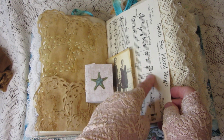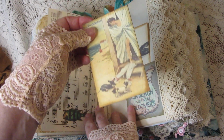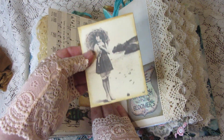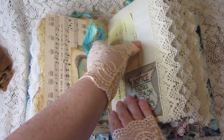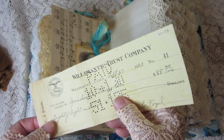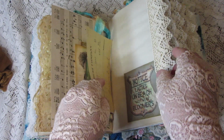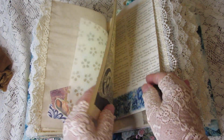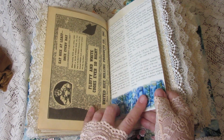More of the sheet music. Ladies on the beach must wear bloomers, and this lady's going to be in trouble because the dogs are about to steal her bloomers. There's another cute journaling card and a tag, and here's more vintage ephemera. This is a check from Willimantic Trust Company. 1930 is the date on that. And just some interesting paper. More vintage Creole cookbook. Here's a little fabric ruffle.